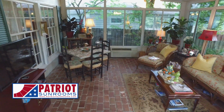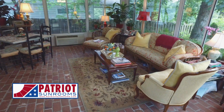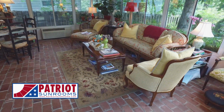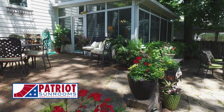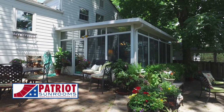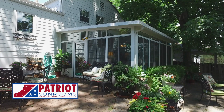I literally cannot imagine not having that room. When it snows, I go out there because it's independently heated and cooled from the rest of the house. And I sit out there and I watch it snow. In the spring, like this morning, I went out with a cup of tea and was able to just kind of enjoy the atmosphere of the birds and the landscape coming back to life.